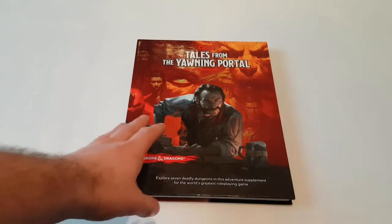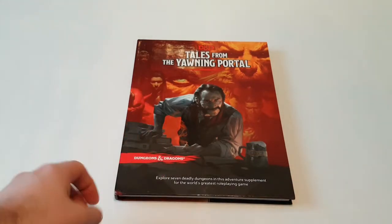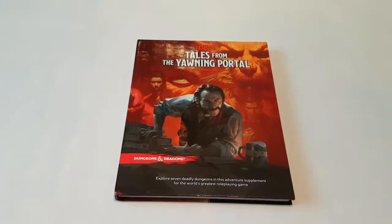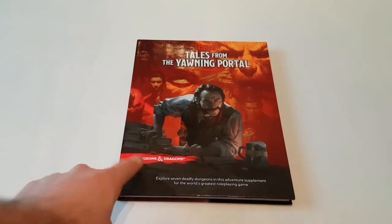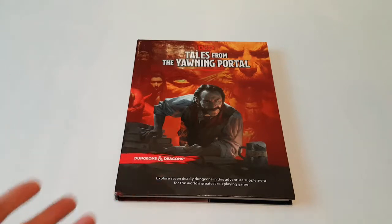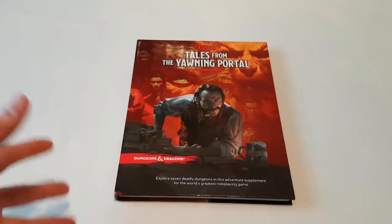Now if you are not familiar with this book and are new to the art of dungeon mastering, then this is a definite purchase that you should be making, because this combines some of the most well-known adventures in Dungeons and Dragons history, and the top 7 of them.